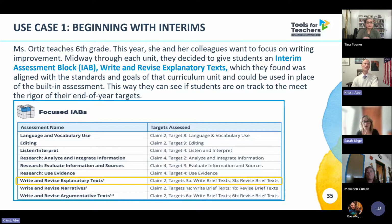There we go. Okay. So this is an example of an educator starting with an interim assessment. So Ms. Ortiz is teaching 6th grade, and she and her colleagues in the 6th grade have decided to put a little bit of an emphasis on writing, which we know is a challenge for a lot of our students. And so they decide that they are going to give one of our interim assessment blocks halfway through a unit. This is aligned with their goals and standards, and they were able to see that really easily because of all the information that we have. And they decided that they wanted to use this instead of an existing assessment. It could also be complementary to an existing assessment. So they opted to do this focused IAB right here, write and revise explanatory texts. Next slide, please. I have to click one more time.